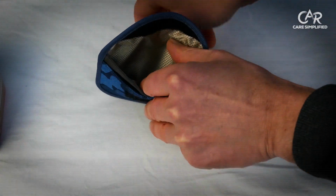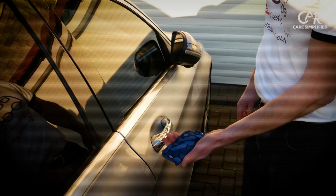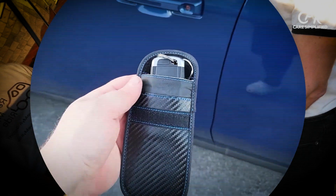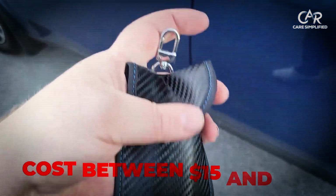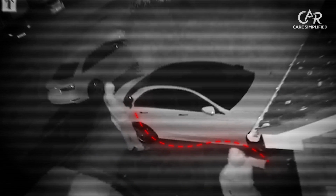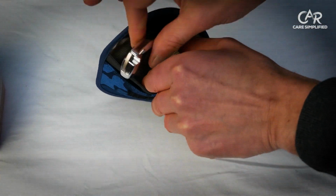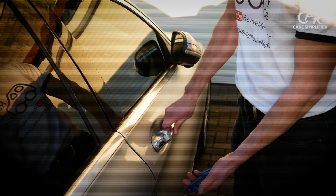For a more permanent solution, Faraday pouches use specialized metal mesh fabric to create an electromagnetic shield around your key fob. Quality pouches cost between $15 and $35 and provide military-grade signal blocking. I personally tested 5 different Faraday pouches against professional relay attack equipment. The clear winner was the Silent Pocket key fob guard. Even with signal amplifiers positioned just 3 feet away, this pouch completely blocked all transmissions.